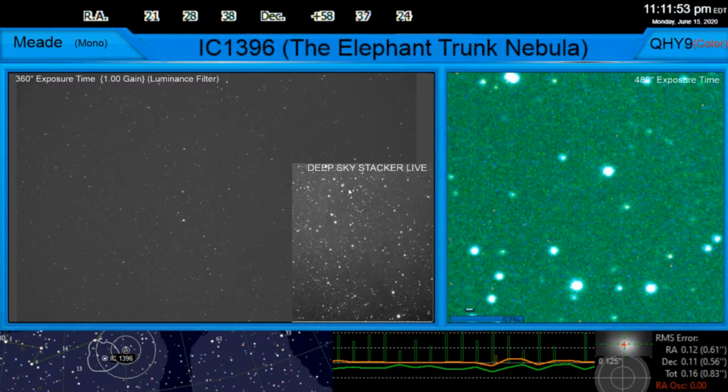I mean, this is the circle right here. This is what I was telling about on the other one, which is right here. And then that's that center core of stars that I was talking about. That's these ones up here. This is the center of IC 1396.